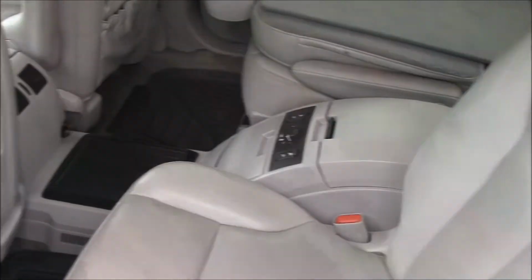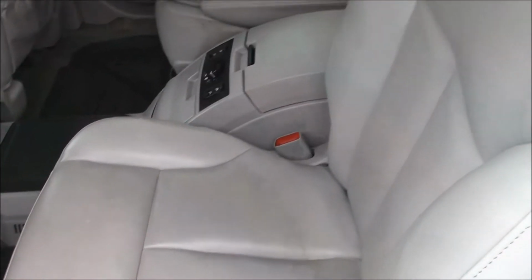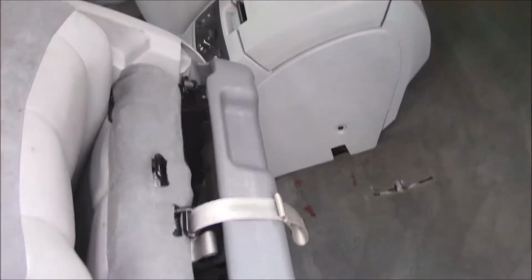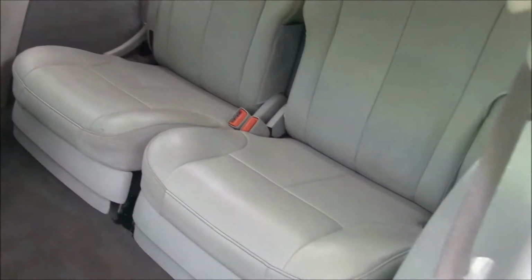Alright, and again, there's our center console with heated seats in the back, floor mat, floor, leather seat here. Let's flip that forward. I guess there's the lever too. There it is. Right there. So that's how you release it from the back. Pull that up, flip it forward so you have easy access when you're standing outside and inside the vehicle. Alright, there's your seats. And the floor here.